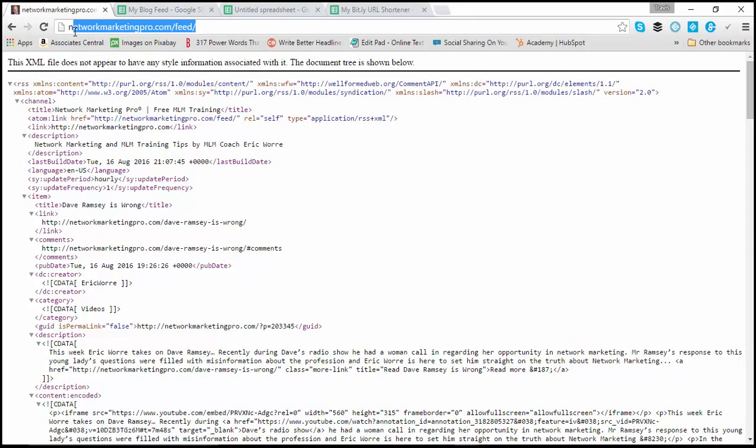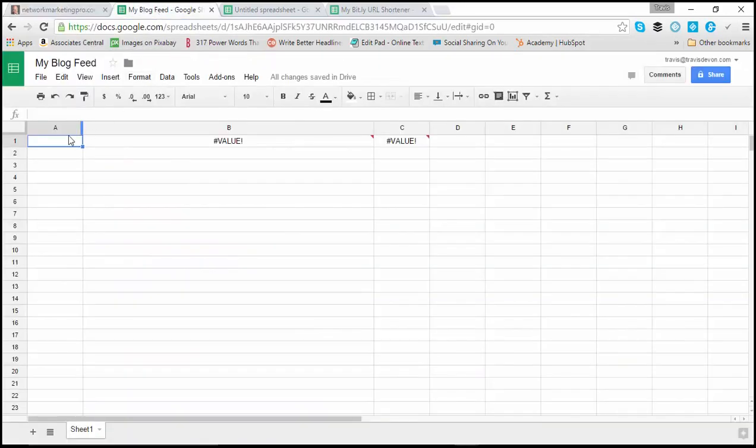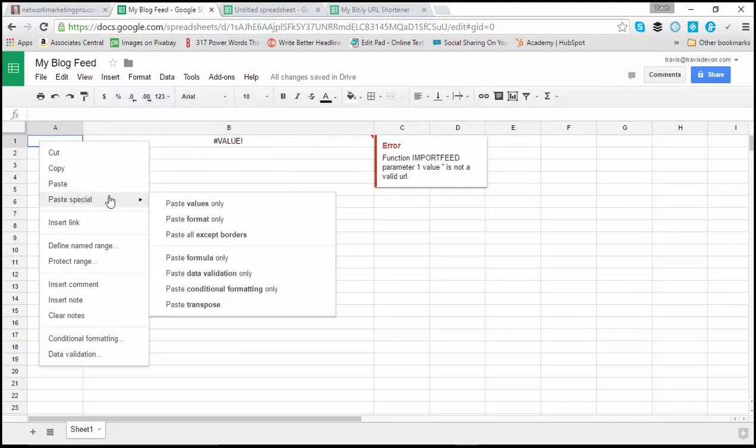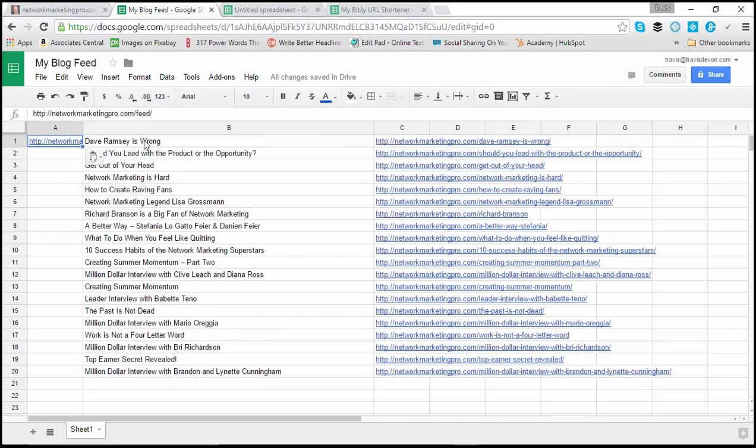Now, you take this link, copy and paste it over here into this blog feed over in the A1, because the other two have values that are already typed up for you, so you don't have to worry about using it. I'm going to share these documents with you. Always paste value only. Paste the link there, and it gives you the titles here, the links here.